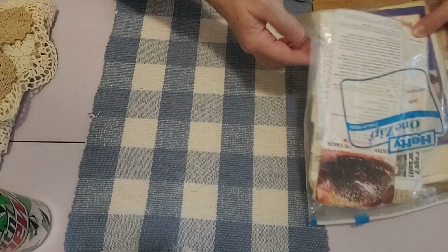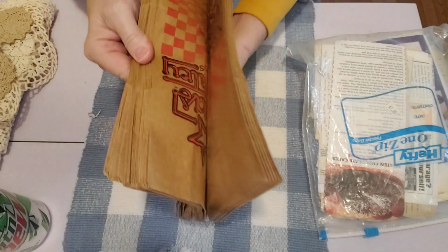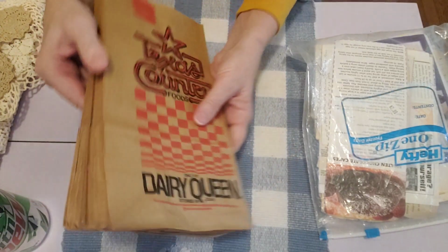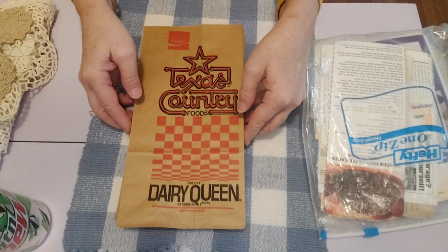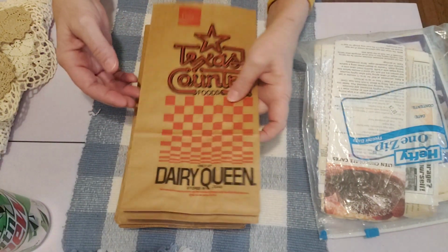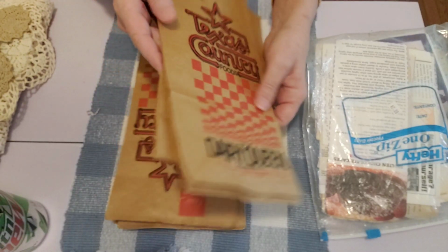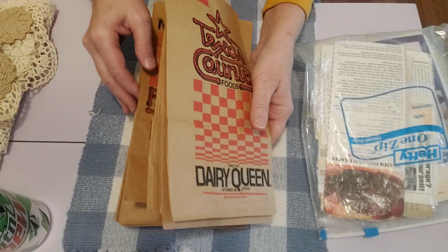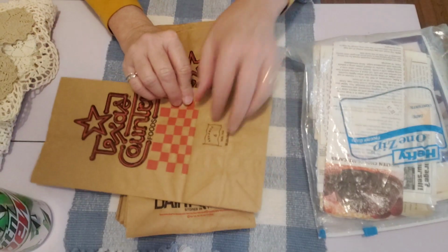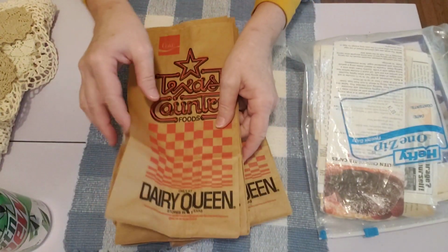So the next thing, I'll show you. In one of the kitchen drawers at the estate, I found these. I don't know if they're new, but they look new. They don't look like they're used. I don't know if somebody worked at Dairy Queen or what, but these are bags from Dairy Queen, and I have a thing for bags. Whenever I see bags, I look at them, and I'm probably going to buy them if they're cheap. So there's a stack of these Dairy Queen bags. They look like that on the front and on the back too. So really cool bags. I can use these to make journals with.